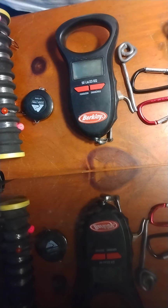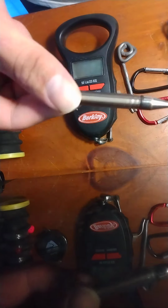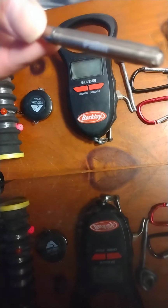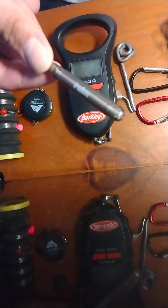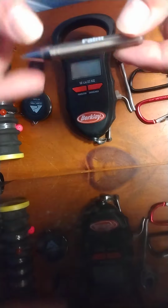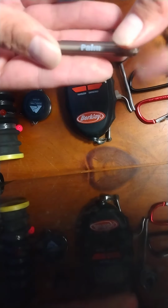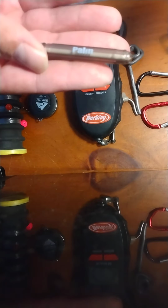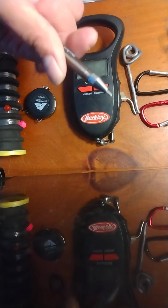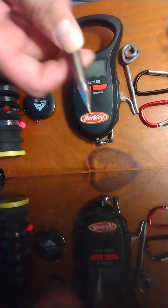A big thing that I like to have is a pen. Some game wardens are sticklers and they'll give you a ticket for not having a pen on you to write down on your catch record what you caught, what you haven't caught. This little pen here has saved me from a few tickets because I forgot it and it's been in my bag. A pen's the number one thing that I like to have with me in my fishing gear in my bag.